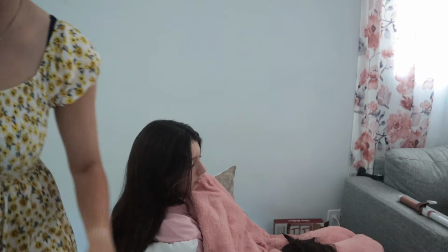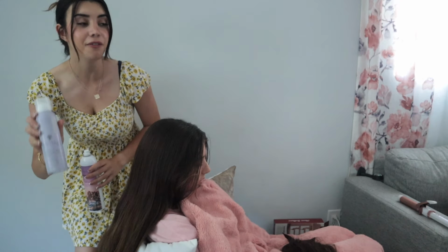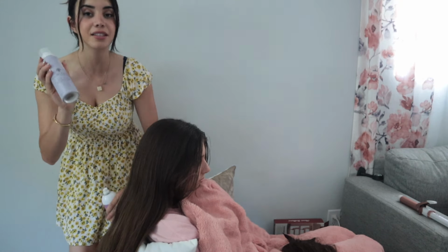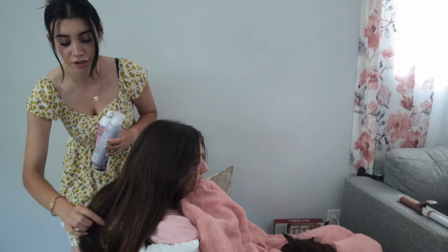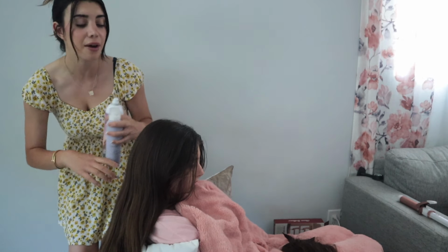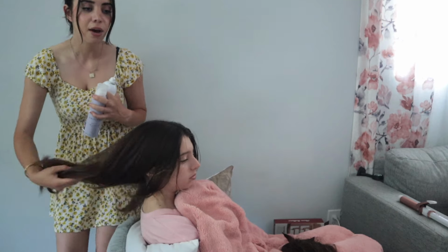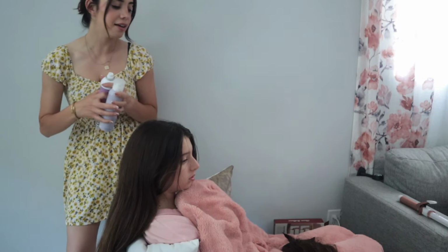So far I added in her hair some dry shampoo for her roots and then dry conditioner. If you don't use this, this is a game changer. It made her ends so shiny and soft and just flowy. Her hair is third day wash hair, so this just brought it back to life without having to wash her hair again. And now we're gonna start on adding the extensions.